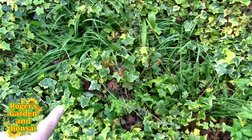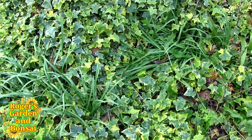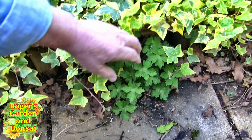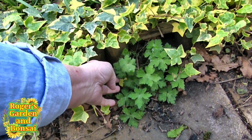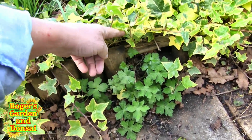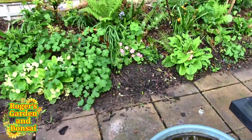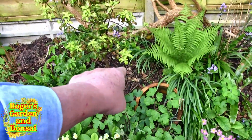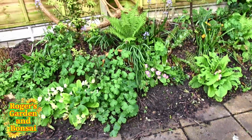And this is a geranium that lives under the ivy, and it dies back. So that will be coming again. But what's important is a little bit has escaped. That is big enough to separate off, because otherwise the strimmer will get it. So I'm going to literally dig that out, and then that can go in a gap over here, fill in one of the gaps. In fact, it will probably go along the front there or something like that, or there's a little gap there, another gap there, and a big gap there. So maybe we'll put that in there.